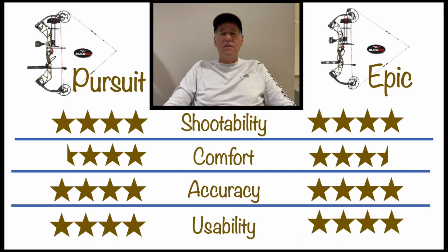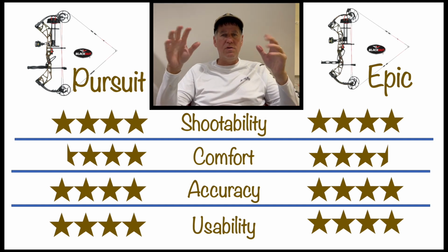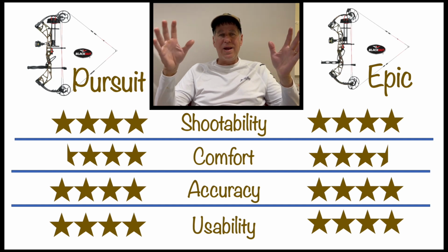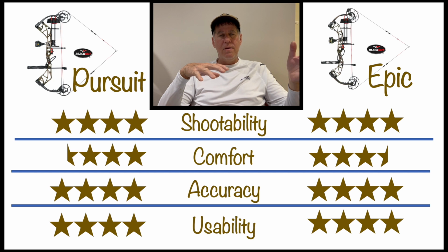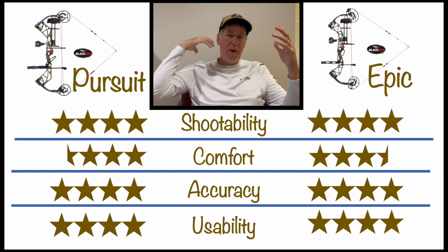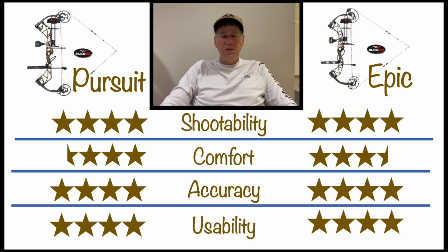The weight on these bows is really, really good, because if you're going to go on a public land hunt or somewhere out where you've got to drag your bow somewhere, you don't really want a heavy bow. I like the lighter bows. That way you're not having to drag around something that feels like lead, whether it be on your backpack or whether you're carrying it around, whatever the case might be. So I gave the usability on that one 4 star.